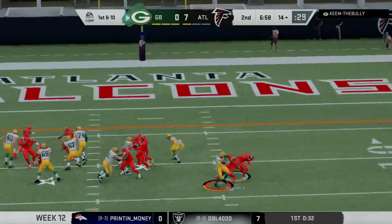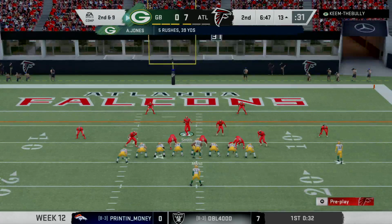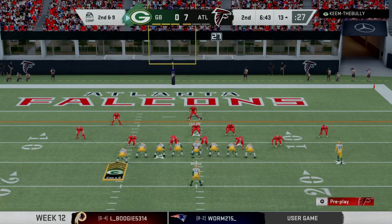They go back to the ground with Jones. And they get to him quickly here as he stopped right around the 13. Just a yard on the pickup there, and it'll bring up a 2nd and 9.